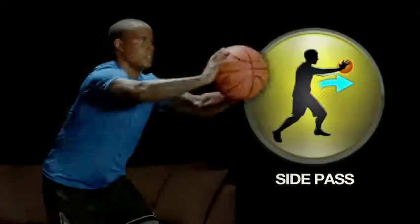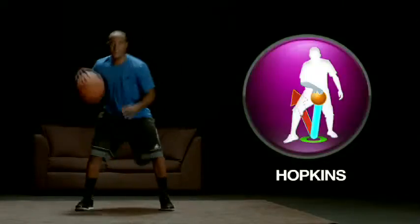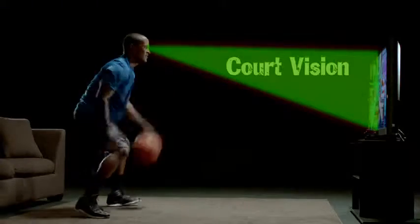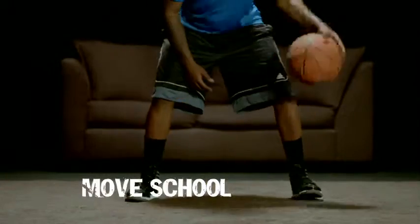You can really build your skill moves with this game. The skill move carousel tells you which skill moves are coming next. There are 20 different skill moves. You'll build court vision by looking at the TV instead of down at the basketball. And you'll need to practice dribbling with both hands. In Move School, you can build your game and practice like a pro.